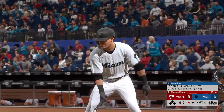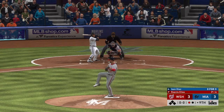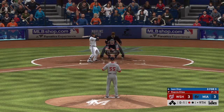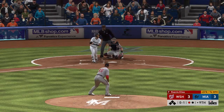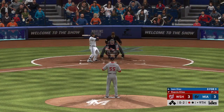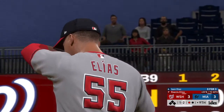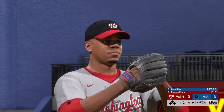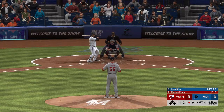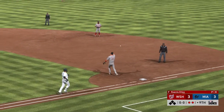Digging in, Isan Diaz. No hits in 3 tries so far. He's struck out once. First offering on its way. He's ready. Here's the 0-2 pitch. Ball. Down. A swing and a ground ball to third. And that's the second out.